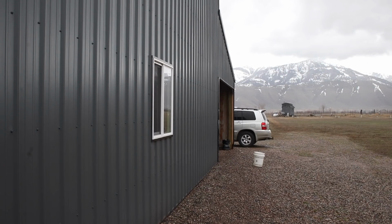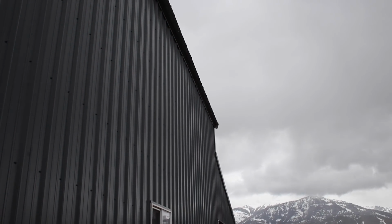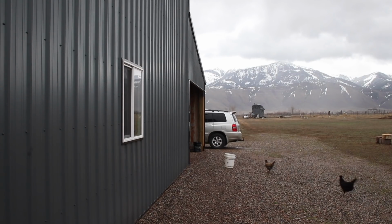The rain's kind of let up here, so we're going to walk around a little bit and see how much I can do without getting the camera too soaked. So here you can probably see or hear the rain dripping off the roof of the big shop. And down here, do we have rainwater catchment on that? No, if you're talking about gutters and water tanks, and I'll explain why in a bit.